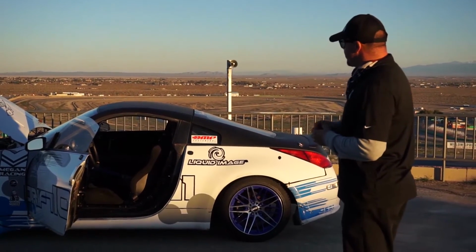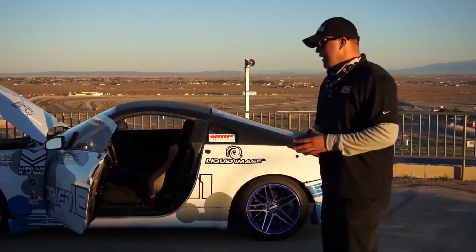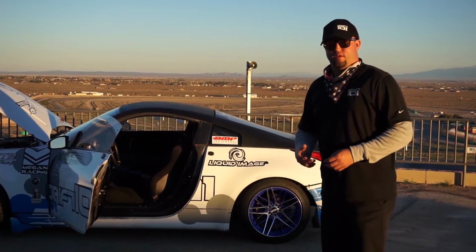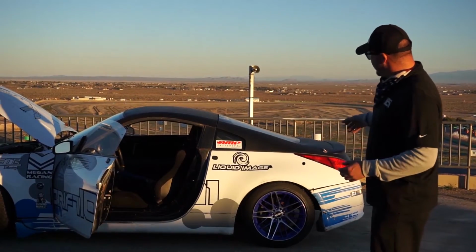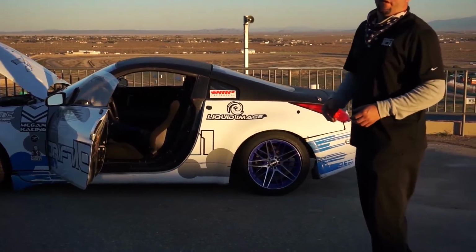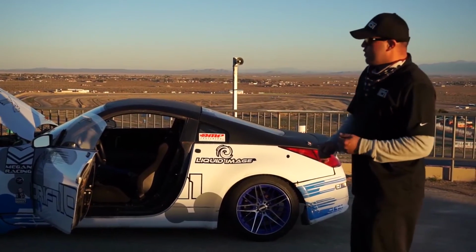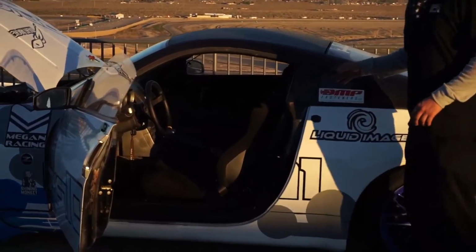This car is pretty much stock engine, but we have an HKS supercharger on it, and it makes about 400 horsepower. Really responsive car, really awesome to drive. But with that, we run into a larger size tire, and we burn those up pretty fast. But it's just so much fun to drive it. You don't always need to have this much power or a newer car to drive.